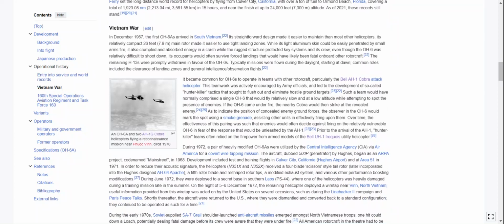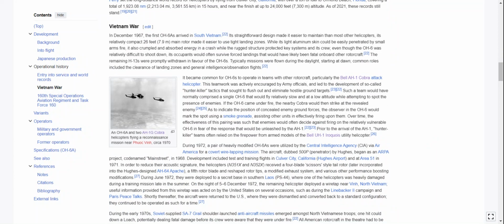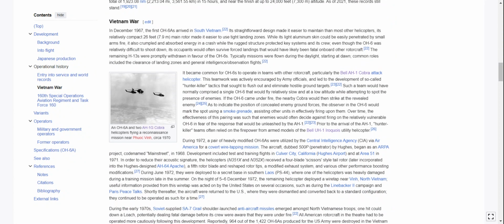Vietnam War. In December 1967, the first OH-6As arrived in South Vietnam. Its straightforward design made it easier to maintain than most other helicopters. Its relatively compact 26-foot main rotor made it easier to use tight landing zones. While its light aluminum skin could be easily penetrated by small arms fire, it also crumpled and absorbed energy in a crash, while the rugged structure protected key systems and its crew. Even though the OH-6 was relatively difficult to shoot down, its occupants would often survive forced landings that would have likely been fatal on board other rotorcraft.